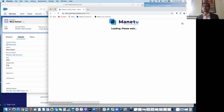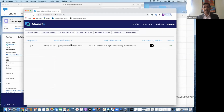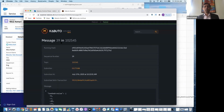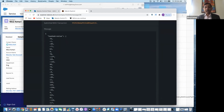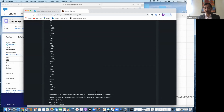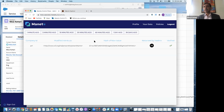The consumer has the ability to go into the activity log, and they can see there is an activity that has been logged here that says that the assistant's name had changed. And this has actually been notarized with Hedera and on the public ledger, and it's been verified. The consumer can click on this, and this brings you directly to the Hedera interface, the Kabuto, and it shows you the hashed value that got generated because of this assistant's name change. This hash value, by the way, if you ran SHA-256 on that particular value, you would get this exact hash value, okay?